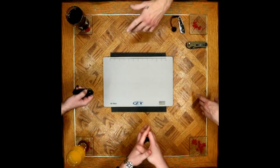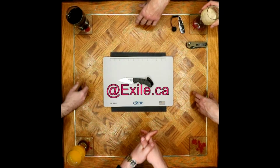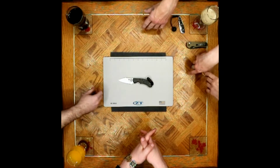I think it's my turn. This week I've got the Spyderco PPT Sprint Run Carbon Fiber S90. Awesome. We'll nerd out on this in the Snobby Factor coming up here. Yeah, we will.